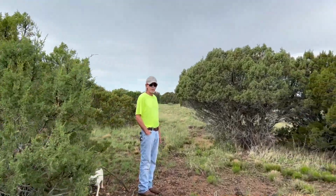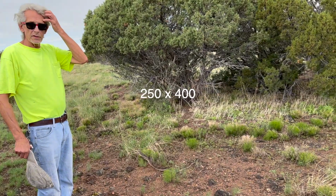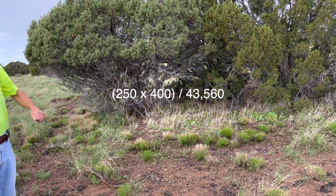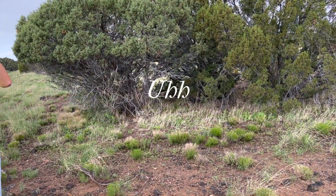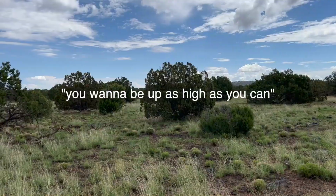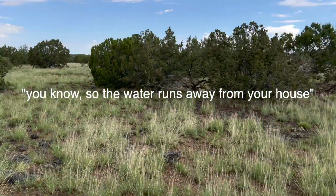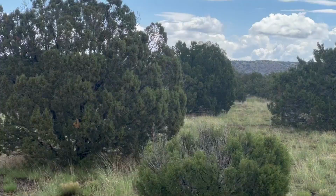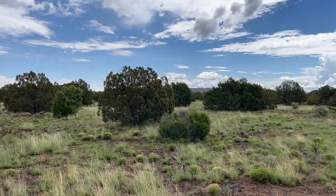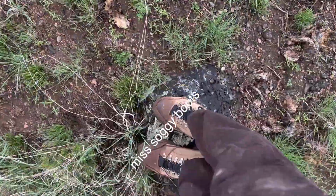What's 250 times 400, divided by 43,560? Let me see. Be up as high as you can. Right. You know, so the water runs away from your house. That little stake in there is the corner. And then the fence is gonna run all the way down here to me.